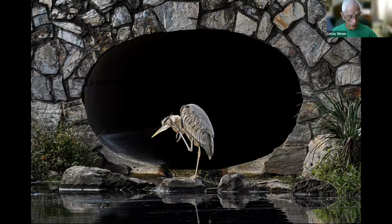This picture was taken at the park up in Ocala near the Science Center, at Tuscaloosa Park. And they have at the back of the pond this drainage culvert like that where it drained rainwater into this pond. And I saw this great blue heron standing there in front of that opening.